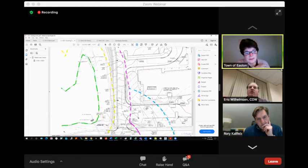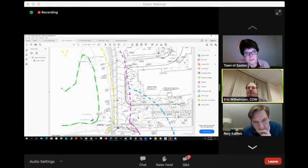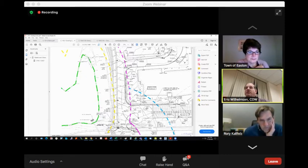There you go. So this right here is probably the closest point. Just eyeballing it off of this, it's probably 40 feet, if this yellow line is 50 foot. This is actually sloping down and away from the wetland area in this area. Grade is dropping down to Lothrop.